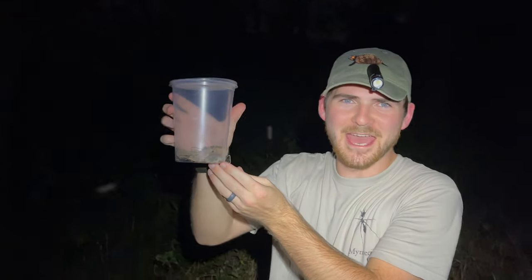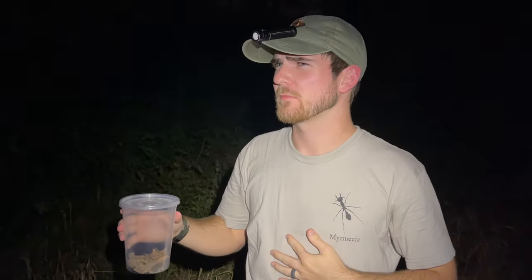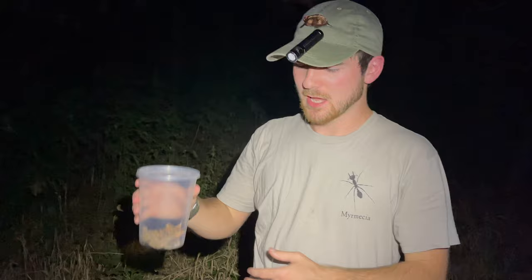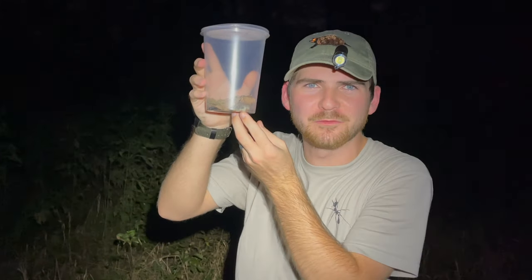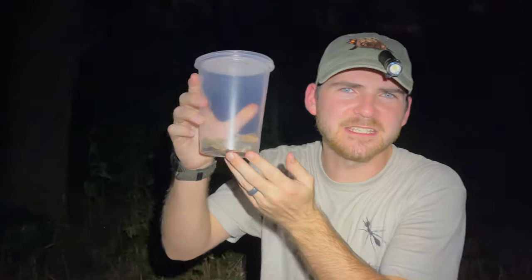Well, we had a spectacular time with our lovely little shrew friend. Bug in my throat. Actually, I got him. Anyway, we had a great time with our beautiful Cryptotis parva, least shrew. Bug is still there. That was a good deep cough. Nice and crunchy.